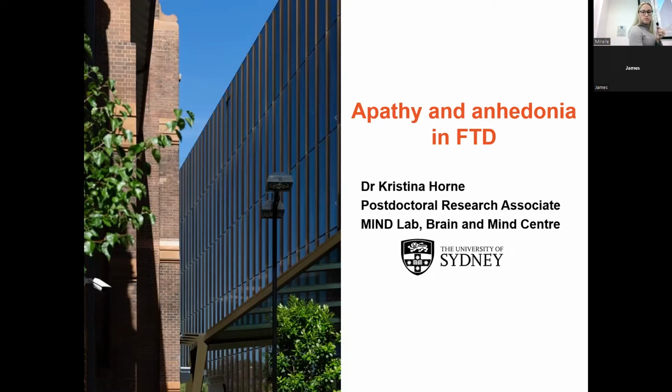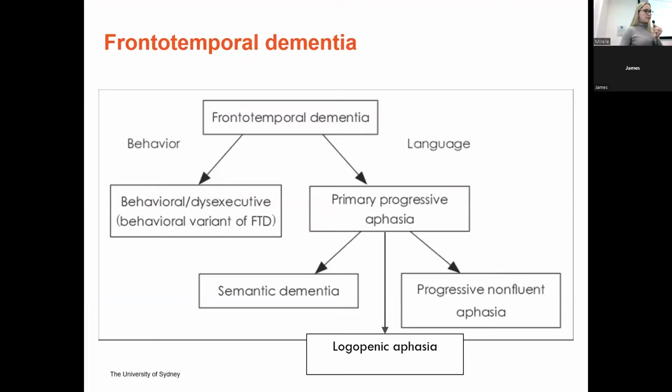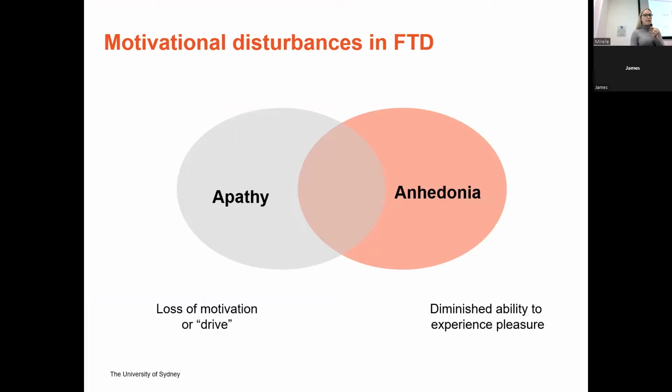So, do I just go? There we go. I'll skip past this slide because everyone has done a lovely job of explaining frontotemporal dementia. But when I'm talking about apathy and anhedonia, essentially they can be broadly categorized as motivational disturbances in frontotemporal dementia. So apathy is a real loss of motivation or drive. It's this real spark of energy that drives us to do things and to engage in activities and behaviors. Whereas anhedonia is the diminished ability to experience pleasure.